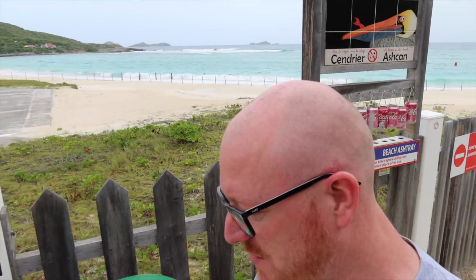This place is just absolutely insane, and I can't believe I'm about to try landing a plane here for myself. Gosh, this hill's steeper than it looks. Wow.